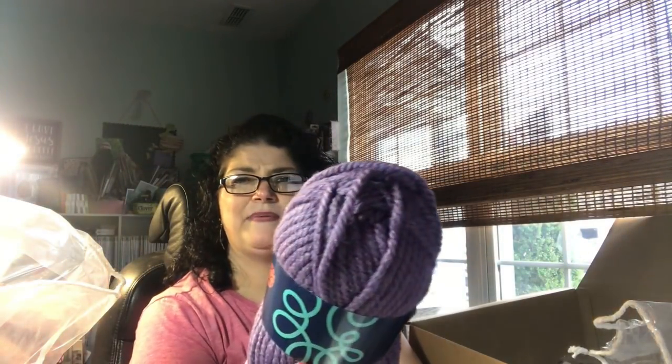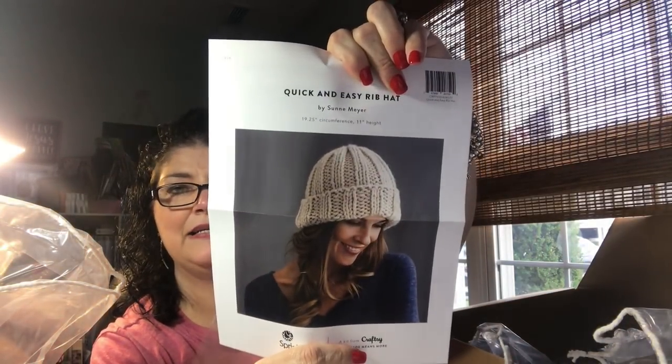I got another purple one. I really like this purple. I've used it for something else, but isn't that pretty? And I love this big old chunky yarn. This is gonna make a quick and easy rib hat. So it's just a basic ribbed hat. Very nice.